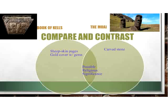Yeah, the Book of Kells is really soft and detailed and expensive versus the Moai is really large and carved and basic. But the Book of Kells has to really be protected in order to preserve itself, whereas the Moai have truly stood the test of time. They've been exposed to the elements, and they're still here. Maybe they'll be here after we leave.